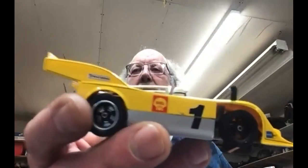Go ahead, Mike. So this is the 917-10. You can see the detail on it. I've hollowed out the inside of it quite a bit to chip it and put different wheels on it. It's pretty nice, but slow as a stone. Oh, yeah, this is the Fly version that we were talking about earlier. Yeah. And I think there's a 3D printed chassis in its future.